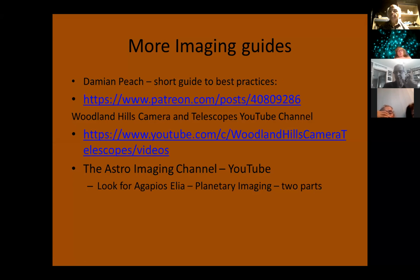You need to spend more time to get good images. You need to spend more time setting your image up before you press record. If you think you can do it all in software, it's not going to happen. Software can only get out the details that are in the original image. So I spend a lot of time focusing, making sure I'm collimated.